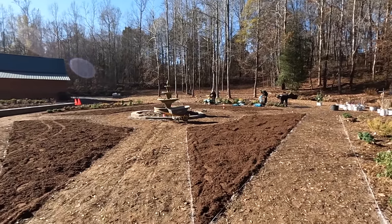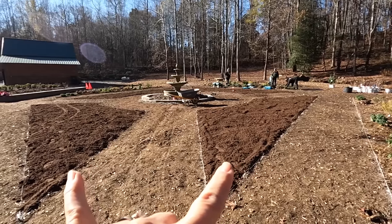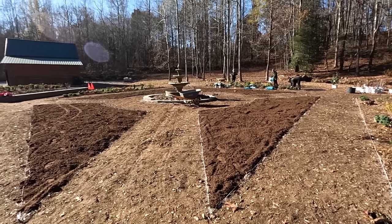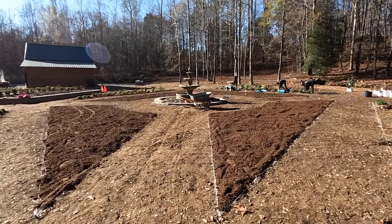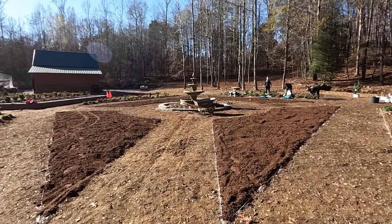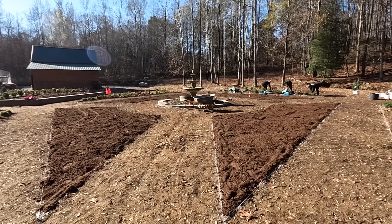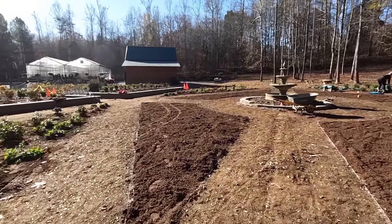Keep in mind that you can now see really definitely these annual beds. So there's four of these, all the exact same shape. They are not going to get planted this season unless we were able to get some pansies in later on in the season. But for now, they get a nice top dress of land and sea. All the beds get a top dress of land and sea compost.